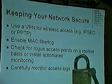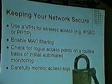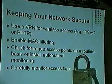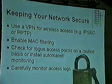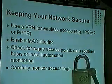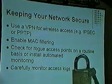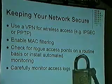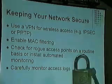Keeping your network secure. Quick solutions: VPN, PPTP, and IPsec. Who here is not familiar with both of those? Good. All right. This is better. I gave this talk for a bunch of corporates and such, and 80% of the hands went up. Enable MAC filtering. MAC filtering is pretty weak. It's the sort of thing that somebody like Microsoft uses when they do a wireless product demo on stage, for future reference, next time they launch a new version of Windows.